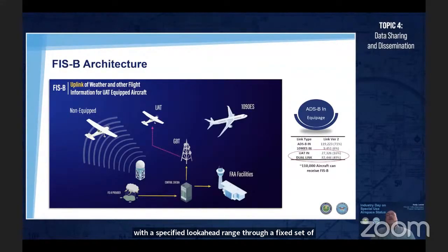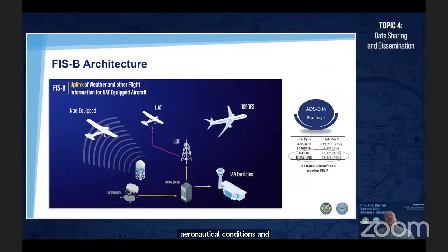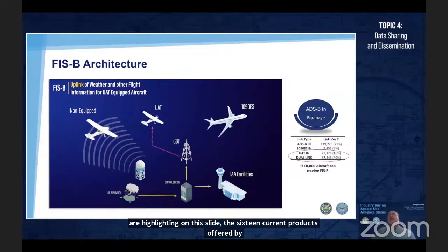An ADS-B In UAT equipped aircraft that captures all of the allotted slots from a single radio station would be able to provide a set of data representing the weather and aeronautical conditions and NAS status information in the surrounding area. We are highlighting on this slide the 16 current products offered by the FISB service, and also providing in the lower right-hand corner current equipage levels throughout the NAS.